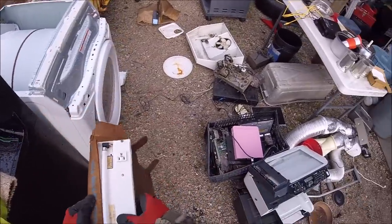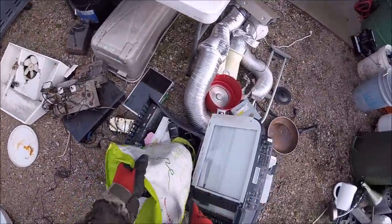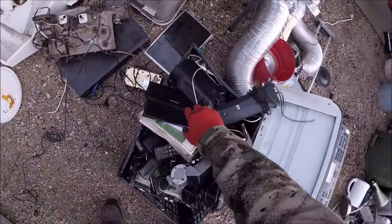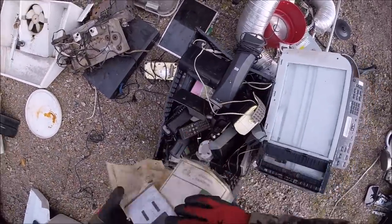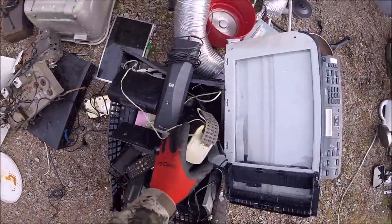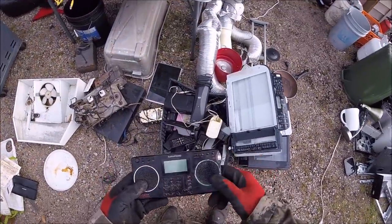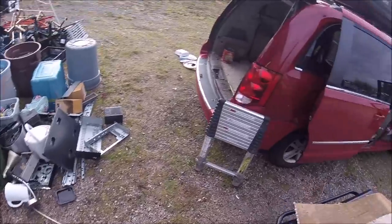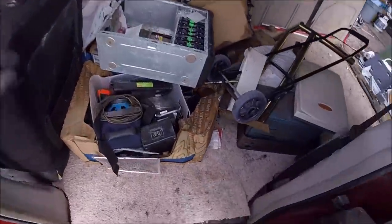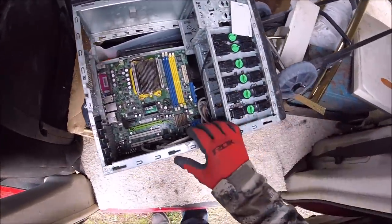What is this here? Light. Speakers and crap. It's grunting. CB radio. Mostly trash. That was the grunting here, I think. Got this computer here. Most of it's robbed, but it's kind of a CPU.